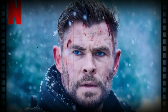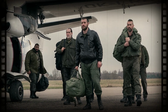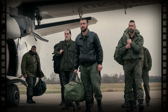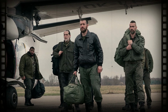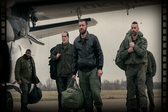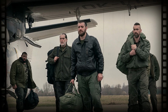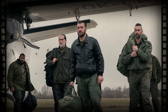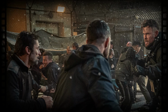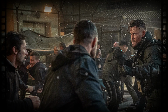And the final action set piece is this one that takes place within an abandoned church. I wouldn't straight up call this a huge action set piece. Rather, this feels a little bit more intimate because it takes place between Tyler and the villain. And the villain actually has a personal agenda against Tyler. And so it feels a little bit more intimate. They do certain things with nails and hammers in that sequence, which was quite violent, but it was entertaining nonetheless.